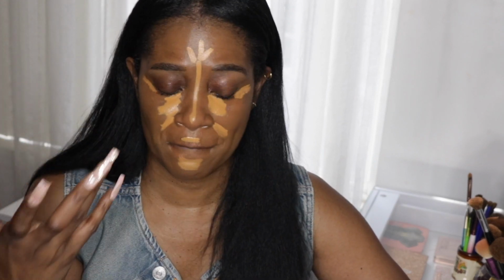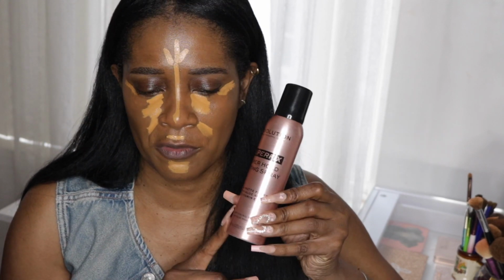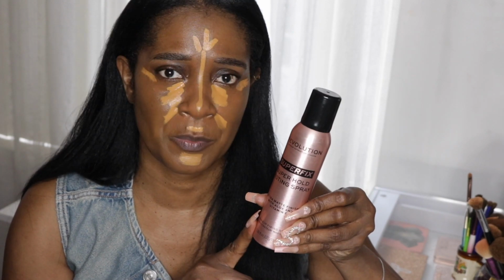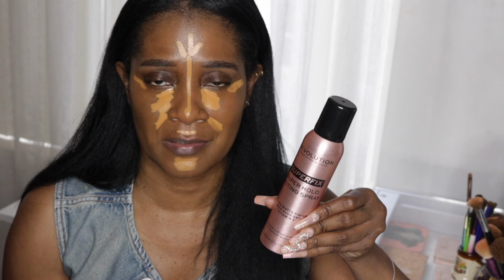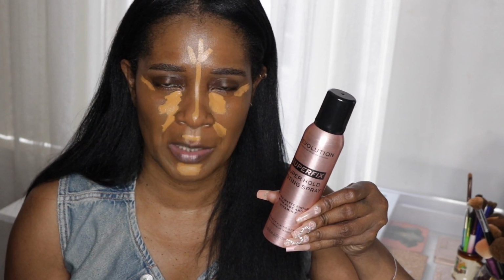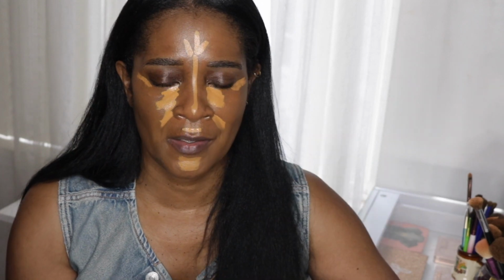Alright, so this new thing I've been doing that I saw someone do, and it's been working for me. I usually take setting spray while my concealer is like this, and I set my face with it, and I feel like everything blends out better. So I've been using this Makeup Revolution setting spray, the Super Fix. This was an impulse buy at Ulta, and I really like this. I still love my Charlotte Tilbury because she came up with that jumbo size. I jumped at it because I still have that. But I like this Makeup Revolution setting spray.